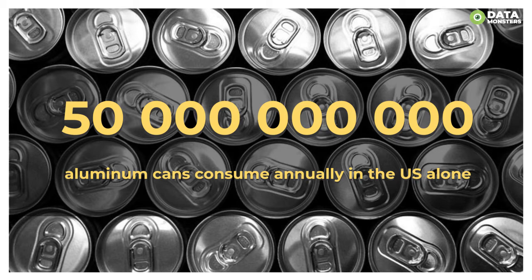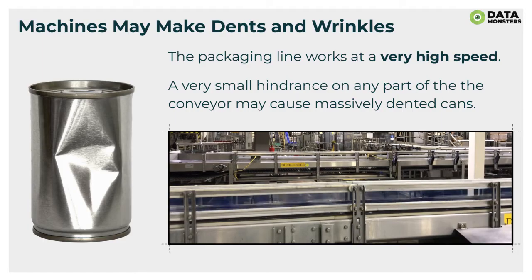At the same time, the scale of the food industry is simply enormous. For example, according to various estimates, more than 50 billion aluminum cans of food and drinks are consumed annually in the United States. So let's look closer and understand how defects occur.